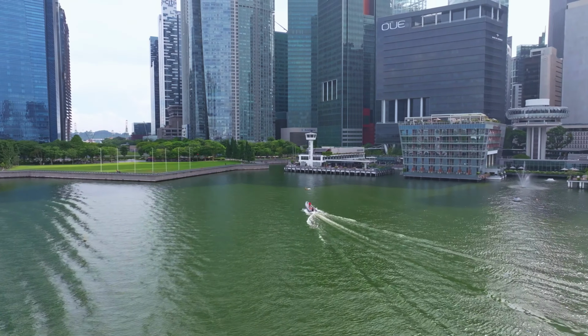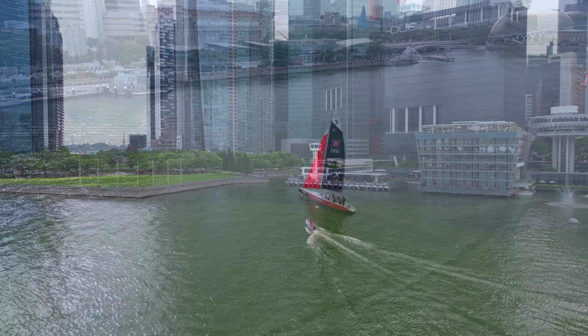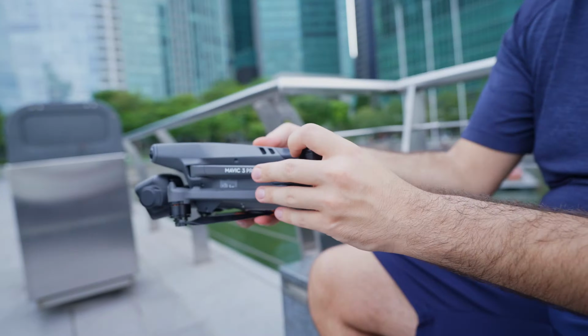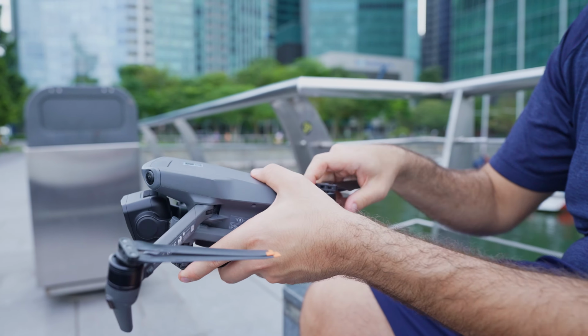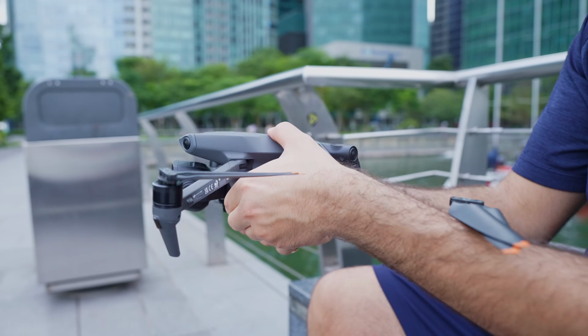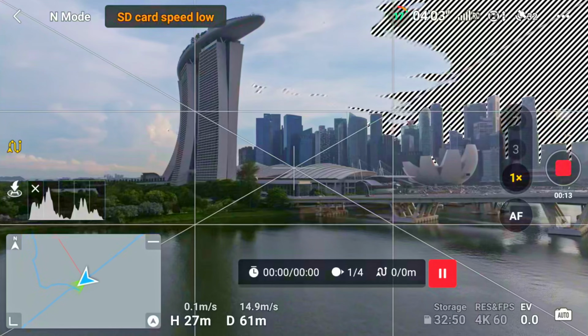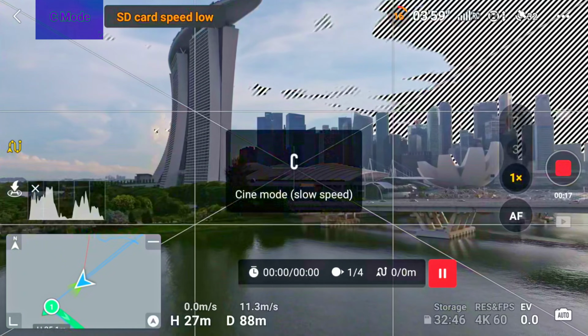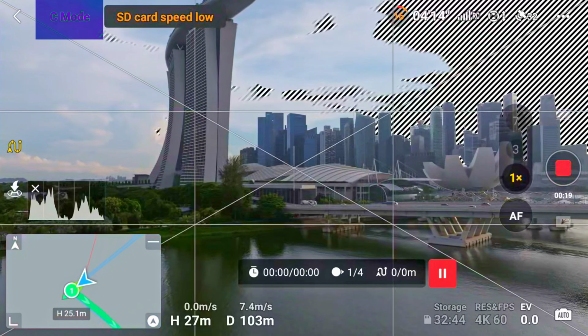We found a nice open approved space in the iconic Marina Bay here in Singapore and had a blast flying around. The actual setup is as simple as unfold the drone, stuff an SD card and battery, power up and zoom away. The flight itself was very easy. I used normal mode to get to the location where I want to film and then cinematic mode to move around slowly for that smooth footage.